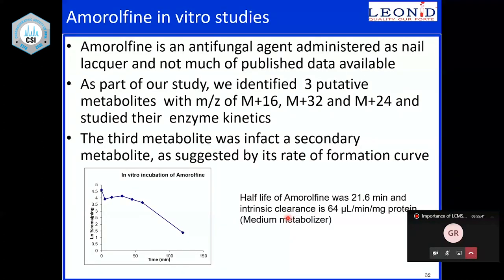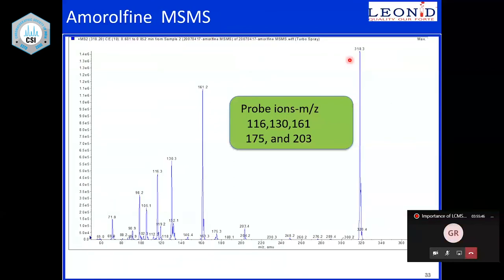Okay. So I did the MSMS of amorolfine. The molecular weight of amorolfine is 317. So this is ESI plus. In ESI plus, I will see one ion more because the H will be added there. So I will see 318.3. If you do only MS, you see only 318.3. You may not see a lot of further peaks here. But if you do an MSMS, that means in a controlled environment you break this 318, then you will see a lot of other peaks here.